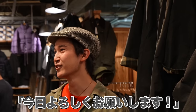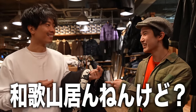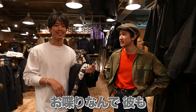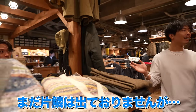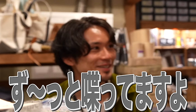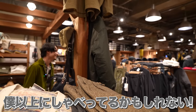So, I got an email today saying, I look forward to working with you. And I wondered what we were talking about. I'm in Wakayama. Yes, it's really a butt, so he understands. I love it. The transformation hasn't come out yet. But from now on, it will come out a lot. I'm always talking. He might be talking more than me. Really, he asks me about the color.